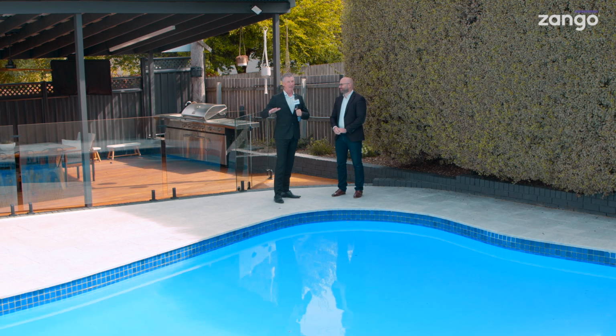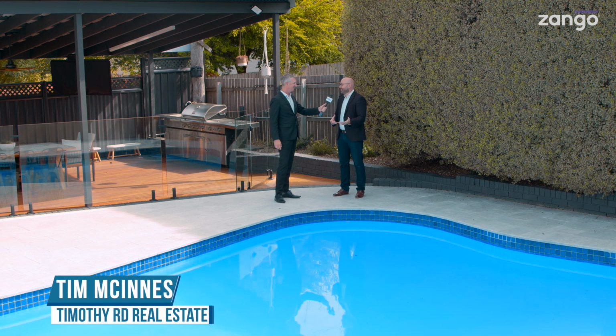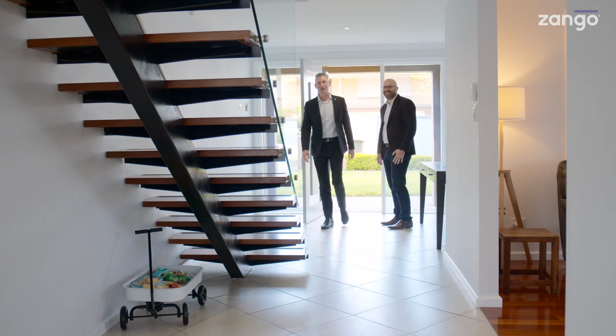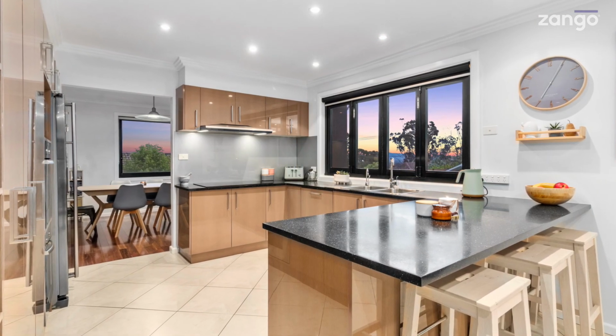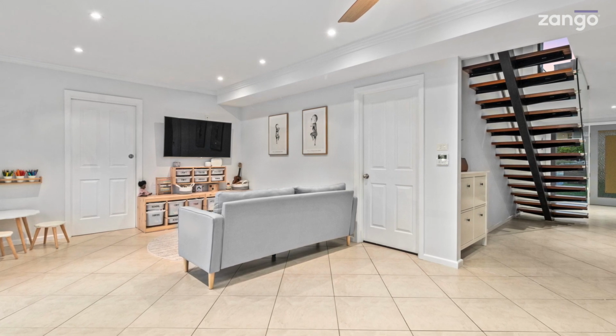Okay, so we're going to get to this incredible outdoor area in a moment. First of all, let's walk in and have a look at the layout of the property inside. Yes, certainly. So, firstly, it's a beautiful commanding facade, beautiful landscape gardens, and you walk through to a lovely foyer, which leads through to a wonderful lounge dining room, and then you have the kitchen and a second living area being the family room. So it's got really well-proportioned living areas as you enter in the ground level.